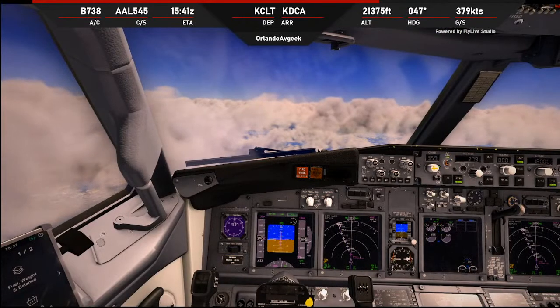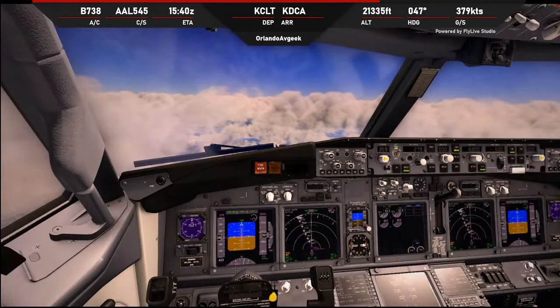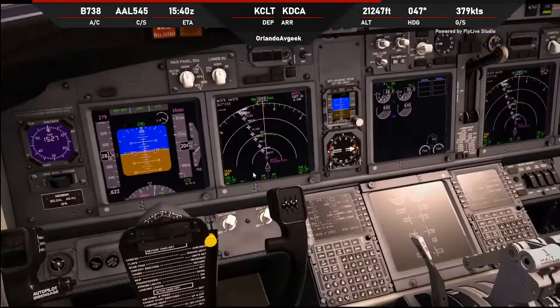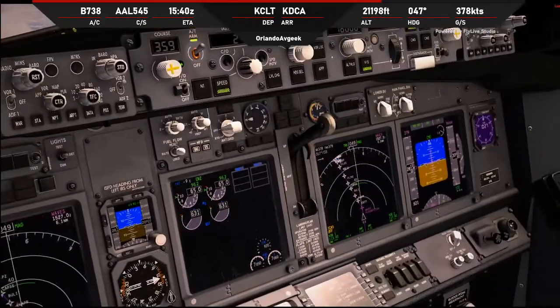Descending through these clouds is looking quite nice. Enhanced Skyscapes is the cloud plugin that I use. It does cost a couple dollars, but I do think it's the best one for the value, rather than getting Xenviro, which is like $60, which is absolutely insane.